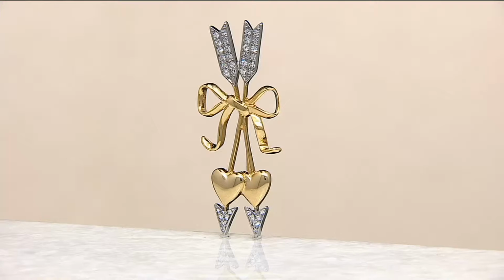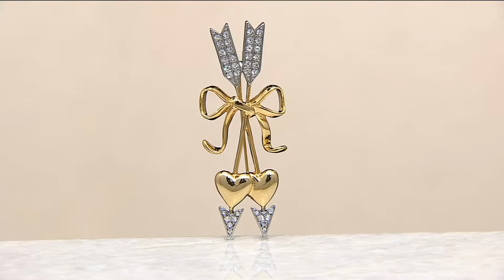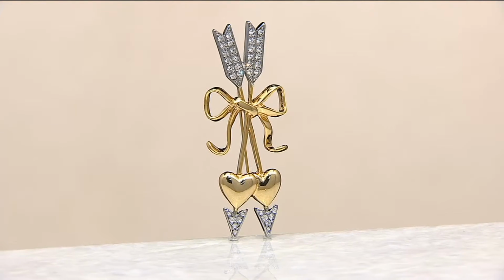Beautiful. I know a lot of our collectors are very interested in that. All right, 2 easy payments of $17.36, where once it was $69.50. J331719.